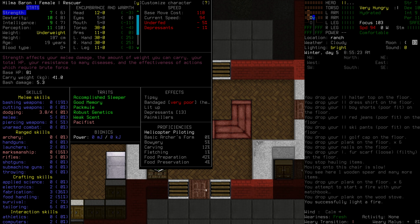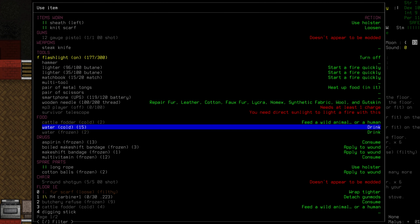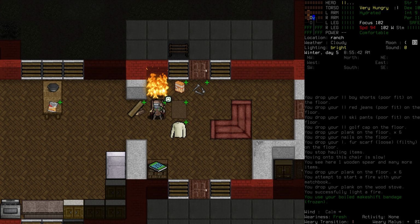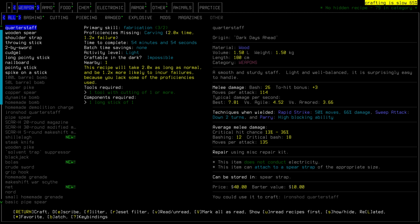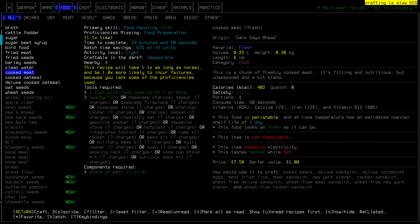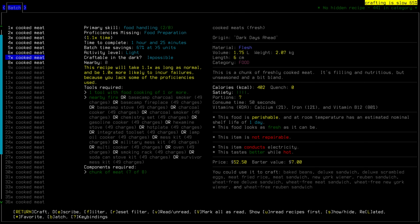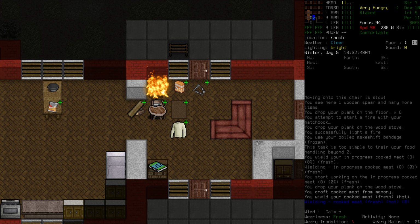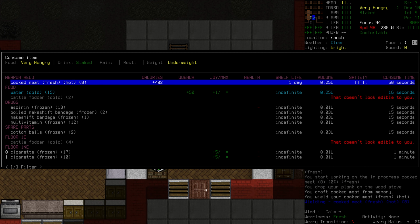Right, our bandaged head is not looking as good anymore, so we want to go and use our other bandage there. Boom. That's a little bit better, fantastic, and we are going to get back to cooking, and we're going to cook up all of the meat that we have there. So back to cooked meat, 8, fantastic, go ahead and make all of that, and yeah, I guess we kind of slept through the night.